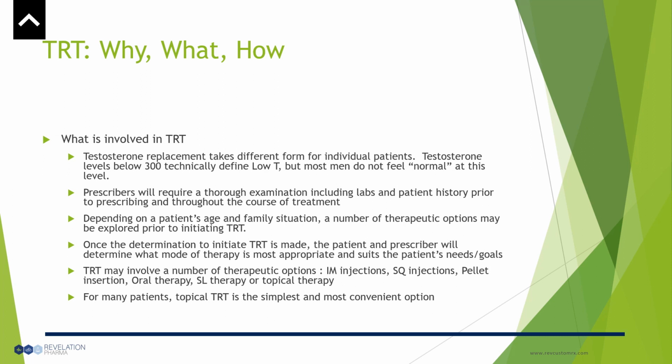Prior to initiating any kind of therapy, we have to have a thorough patient examination, including labs, going through the patient's history to really get a good picture of what's going on.